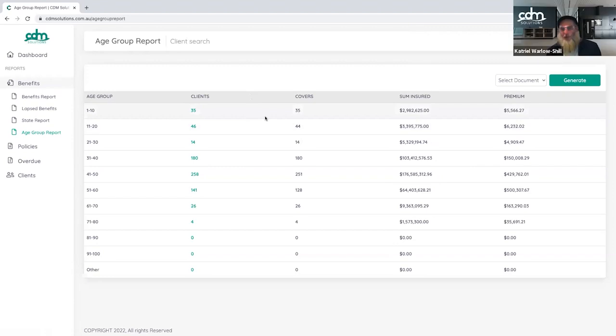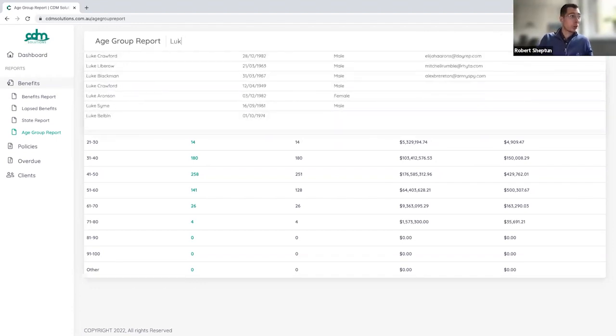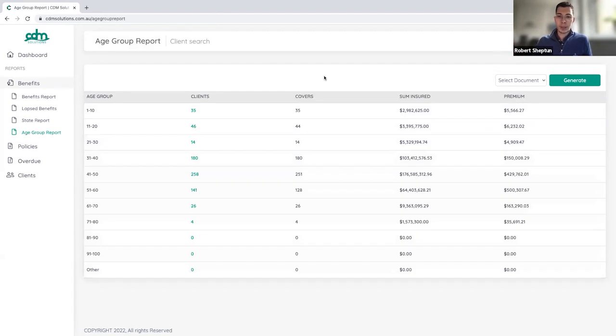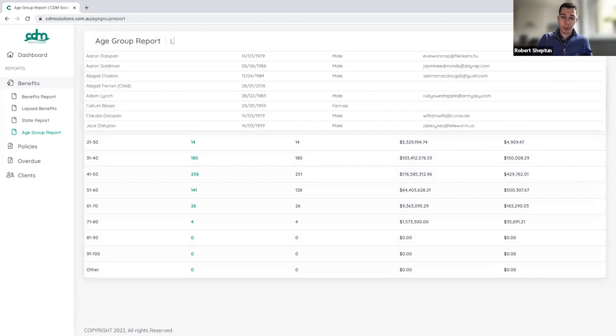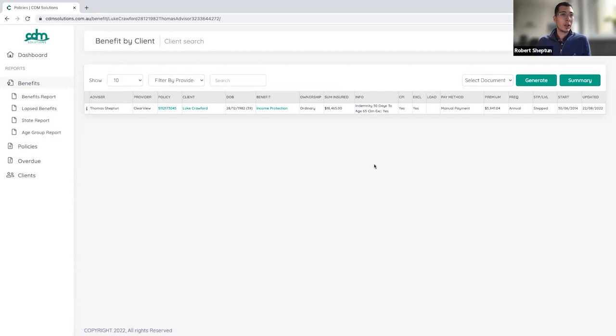Yeah, definitely. From a practical perspective, let's say you have a review of a client's position. You can just search, click, and get all of his data. In this case, it's just one cover. But from a practical perspective, let's say a client calls you and asks, what are my insurance policies? So you just search for him, click his name, and you see all of his information across multiple providers.